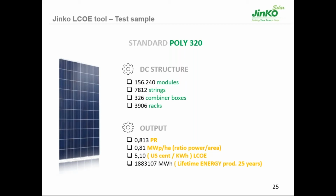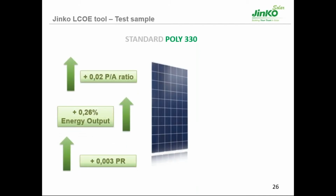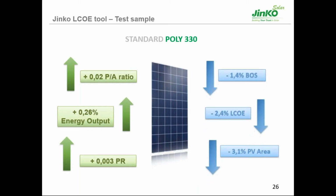But let's move on and try to simulate just, again, the Poly, but 330, and see what is going to happen in our PV system. First of all, the energy output will be, according to the system calculation, remember that the system is always the same. Everything is the same. I'm just changing the panel. And immediately the energy output will be slightly better, plus 0.25%. And let's see how the BOS cost is decreasing by 1.4%. The LCOE value is also decreasing, and the PV area, I'm speaking now about PV active area, minus 3.1%, just increasing about 2 power bin the PV module, but still Poly.